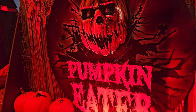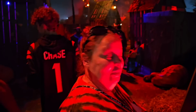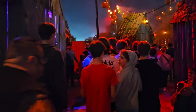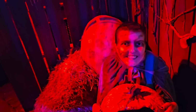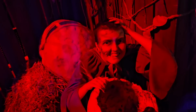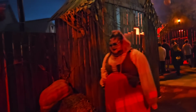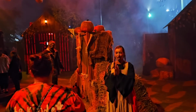So over here we have the Pumpkin Eater. This is like a maze now. It's definitely a scare zone, but I think you just walk through. Oh my goodness. There's a guy. Look at this guy. Oh boy. Help me! Oh no. What do you need help with? Oh no, that ain't good. I'll be back. Oh, this is where all the actors are. This is really cool, and kind of spooky.